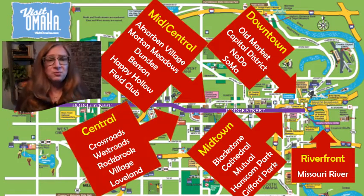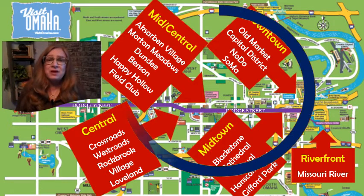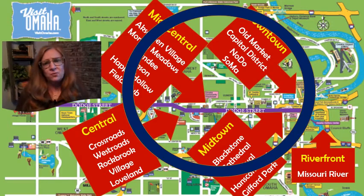And then if we scoot a little bit west again, we have this central area, and that might be characterized by Crossroads and Westroads, which are landmark mall areas. Rockbrook Village is a nice community outdoor walking, shopping, and dining hub. And then the Loveland area, and I threw Loveland in because, hey, my name is Linda Love, so I can. So these are some of the key names that you will see, some of the key neighborhoods. And again, I was focusing on staying inside that interstate to give you that best commute time. So let's take a look now at what some of these neighborhoods might look like.